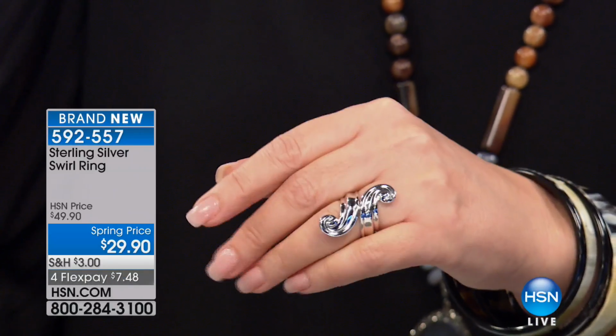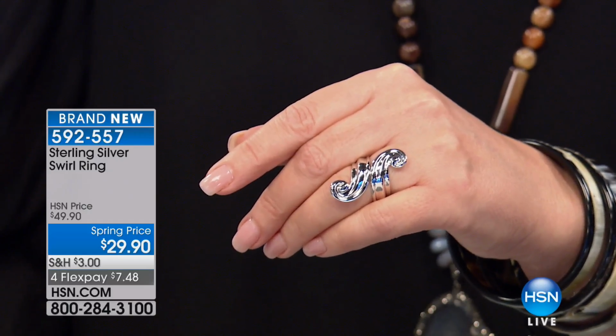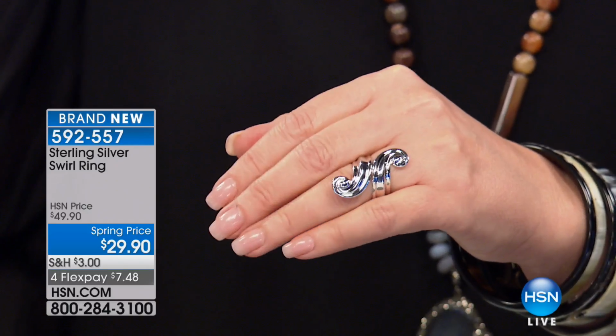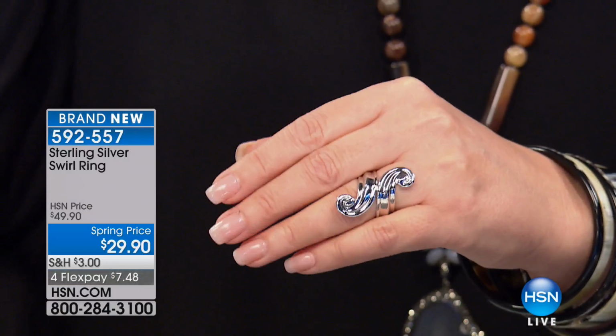I met this design team in Las Vegas at the Las Vegas Jewelry Show last year. So it was 2017 in June, since we've been working on bringing this collection to our designer gallery. So this is just one of the many pieces, but if you love a bold statement, if you just love the pure, natural beauty of sterling silver, that's what we're going to be talking about coming up a little bit later on in this hour.